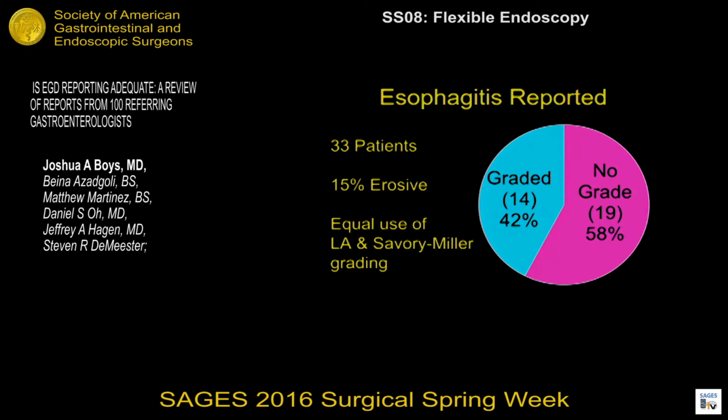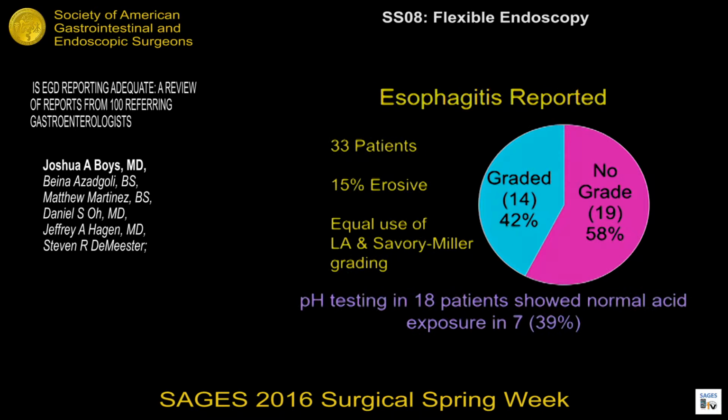We had 33 reports of esophagitis, 15% using the word erosive in their description, but only 42% actually used validated grading criteria, using the LA or the Savary grading criteria. Importantly, pH testing in 18 of these 33 patients showed normal acid exposure in 7, which may indicate that using a generic term of esophagitis may not be adequate to provide documentation of abnormal esophageal acid exposure.